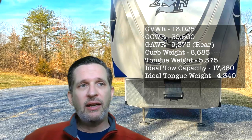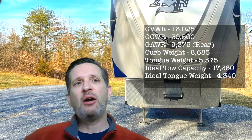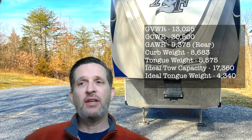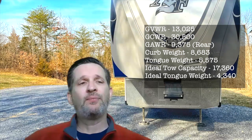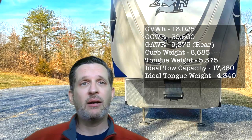After the curb weight, you need to know the tongue weights for the various hitch positions. So the tongue weight is the downward force of the coupler on the hitch from the trailer, whether it's a conventional trailer, a fifth wheel, or a gooseneck. It's all going to put some pressure on that coupler.